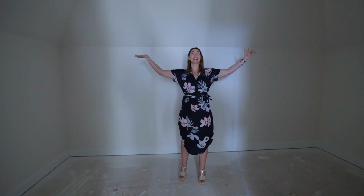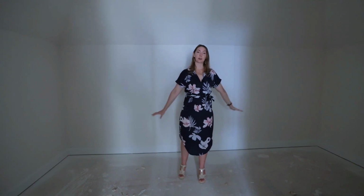But this is the smaller of the 2 closets. That's right, let's go check out the bigger one. And here is the big closet. Now this particular one is set up, ladies, I'm calling you out on this one. I am here with you.